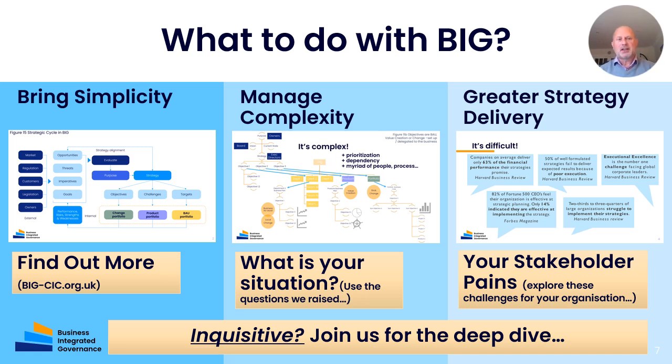So in the page here, we've got a clear strategic process. We've got a proposition that will help you manage complexity, and some answers to the key points that come up when senior leaders are struggling with strategy delivery. If you're inquisitive to find out more as to what this is all about, then you can join us for the deep dive, which Greg is going to introduce you to later.